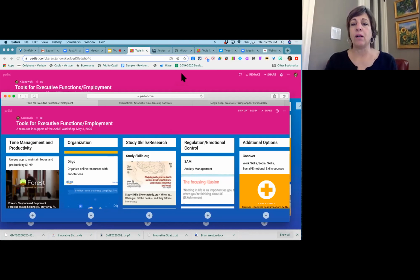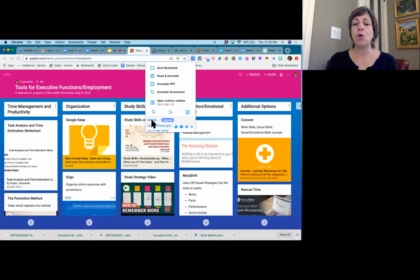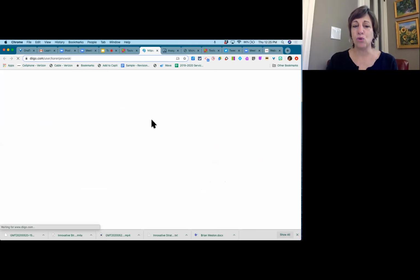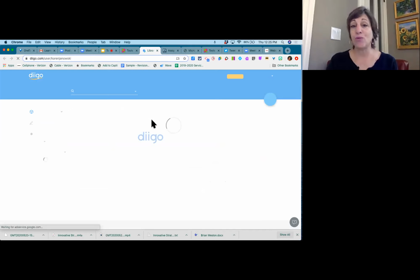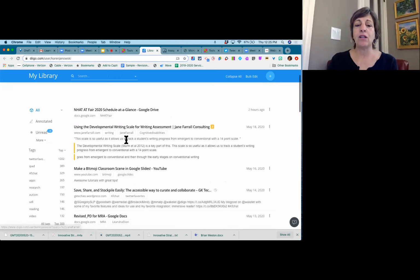So I will go back to this page and open up my Diigo account. It's a social bookmarking tool, but the power of it is in the ability to annotate what you have searched for online, which can save you a great deal of time. When we think about time management, you don't have to go back and reread that article. So for example, here's something that I just saved.